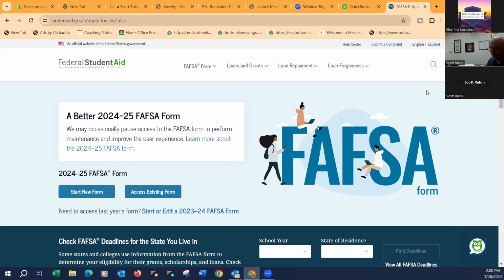So I want everybody to grab a pencil and a piece of paper. I'm going to give you about 30 seconds to go do that. And I'm going to tell you the most important formula that you must write down when it comes to college aid. So a couple more seconds here. All right. So now that you've got your pen or pencil and a piece of paper handy, let's talk about the most important funding formula in college.